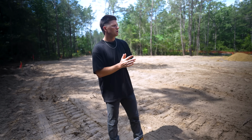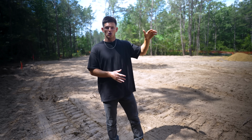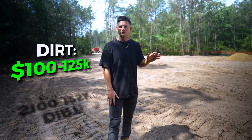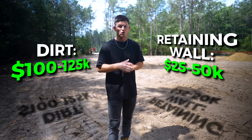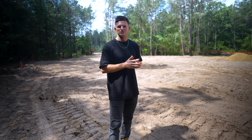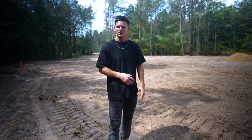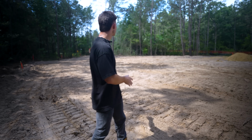There are some builders who are building up their pads 10 feet, 12 feet, 15 foot tall, and they are going to need a retaining wall around that foundation, all of which is very costly. They could be spending $100,000 to $125,000 on dirt, an additional $25,000 to $50,000 on a retaining wall, or more, depending on how tall it is. So they could be paying $150,000 on that part of the build, whereas I'm only paying $30,000, and I'm not gonna be building up a mountain to build a house on because the slope is so bad. That's the exact reason I purchased this lot, which you can really now see.